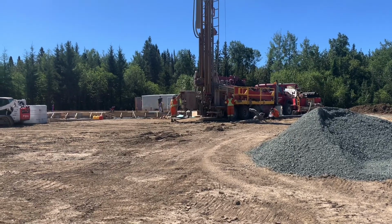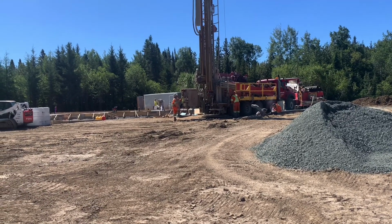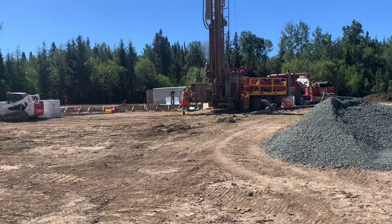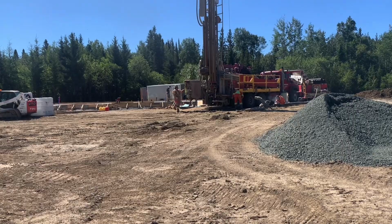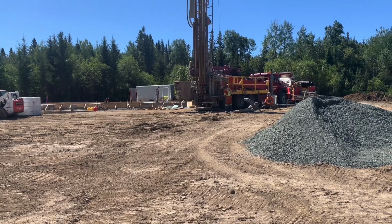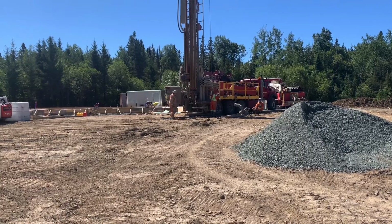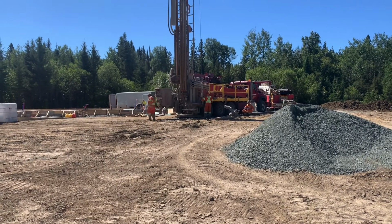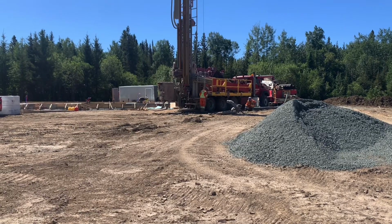But the amazing thing is they just picked the spot and they're setting up the drill. They didn't use divining rods. They didn't do any geological study. I guess in this part of the world, if you go deep enough, you're not going to have too much trouble hitting a water source or getting water. Oh, there's the black smoke, so that means they're getting ready. Maybe I was premature. Maybe the engine's still warming up.